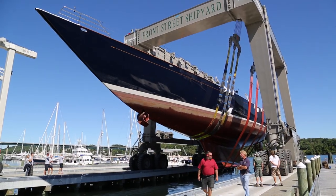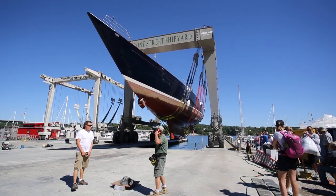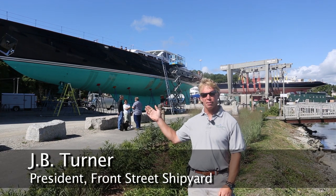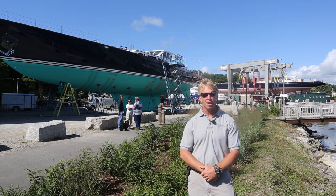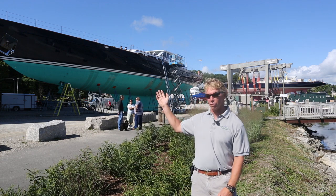Okay, September 10th, 2014, Front Street Shipyard. Today we're going to be working to move the sailing vessel Asolare into our shed with the help of the team from Brownell Systems. We're going to be moving it with our trav lift, our large lift, over and setting it down on their 200-ton trailer.